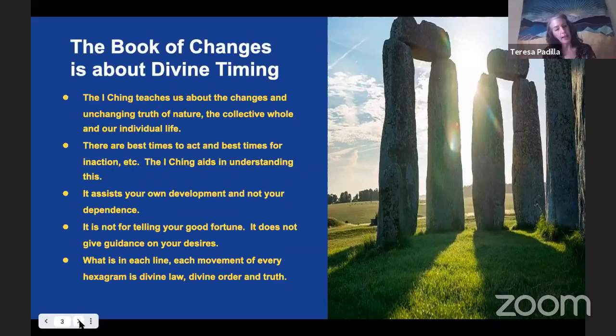That is more the transcending work, and the transmuting work and transformation work comes from the unmanifest. It doesn't come from what you can manifest outwardly here. So you've got two of those dynamics that are working at all times, yin with yang, they're both together. You learn about the best times to act in the manifest and the best times for inaction, and the I Ching aids in understanding that.